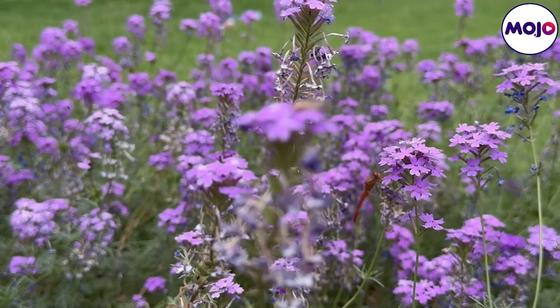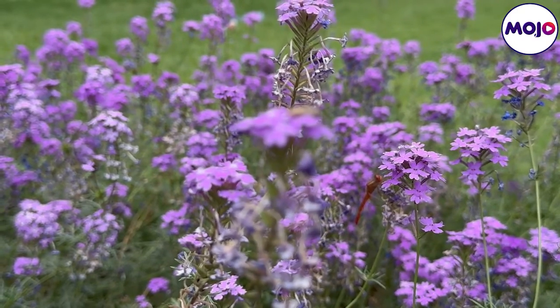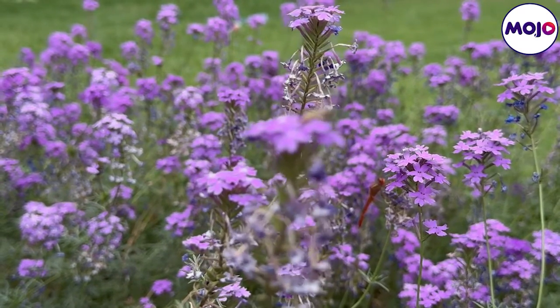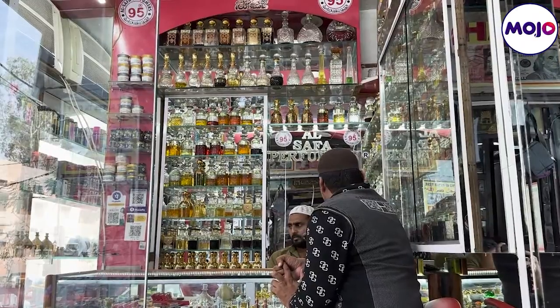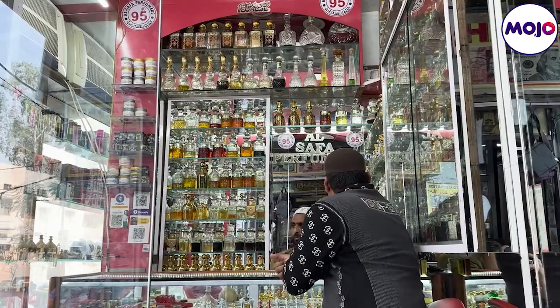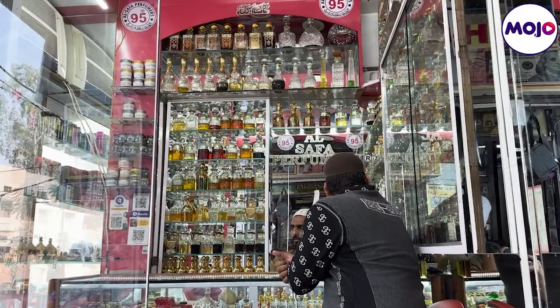Supposingly aaj aapne ek fragrance wear kari, aur fir agle 10 saal baad aapne wohi same fragrance dobara lagayi, to aap wohi 10 saal pehle wali occasion pe aa jaoge ki acha ye fragrance maine 10 saal pehle us occasion pe lagayi thi. So you go back into the same zone, the same memories get refreshed in your mind, and it's such a wonderful, beautiful thing that even if you're not present there, you automatically go into that zone smelling the same fragrance. So the fragrance makes you travel through time.